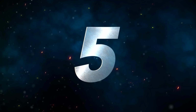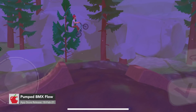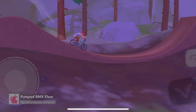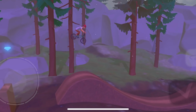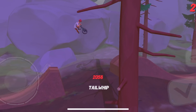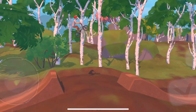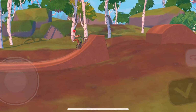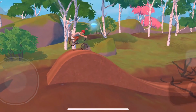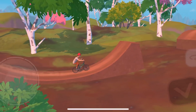Number 5 is Pumped BMX Flow. Developer Us have put out some top-notch BMX games on iPhone and iPad over the years. Pumped BMX Flow is their latest entry. Experience endless jumps, crazy stunts, leaderboards, heaps of unlockable track pieces, tricks, bikes, and characters, and much more. BMX Flow is free to play. It is supported on devices running iOS 14 or iPadOS 14 or later.